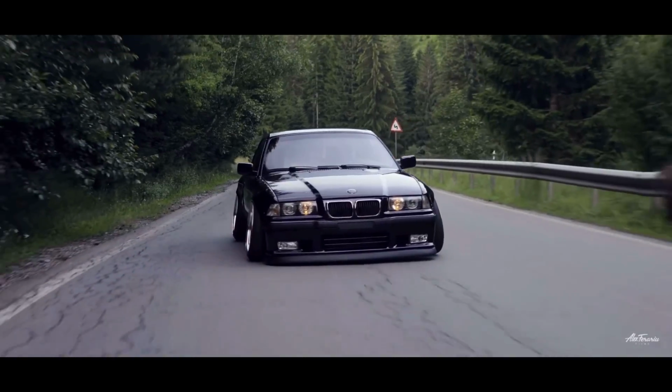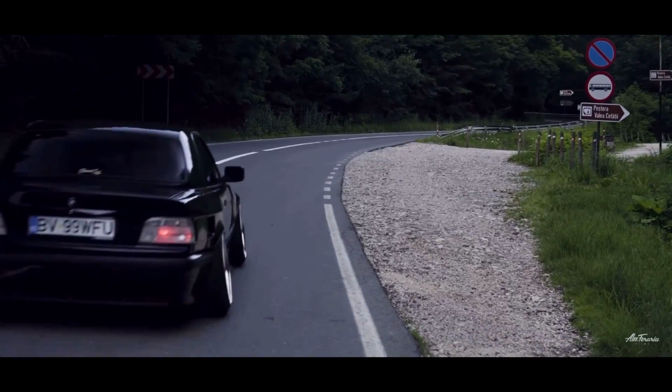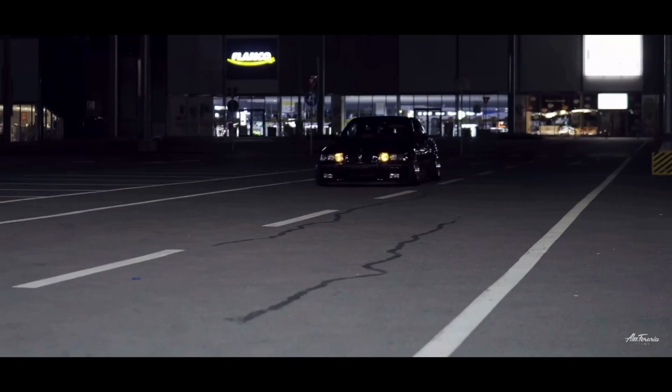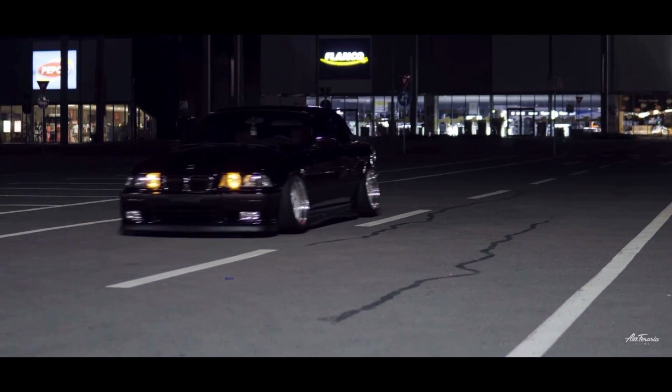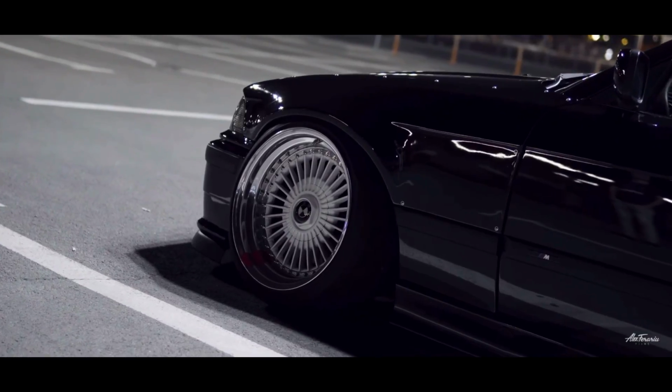To the normal person, it just looks like an old beater sedan, but to the car guy like you or me, we know the potential that lies beneath its old freaking BMW surface. Personally, I would love to own an E36 drift missile one day and just bang it into walls whenever I want to. It's such a cool car.